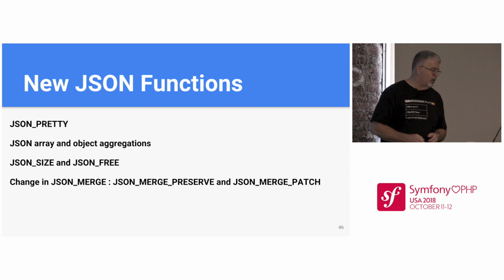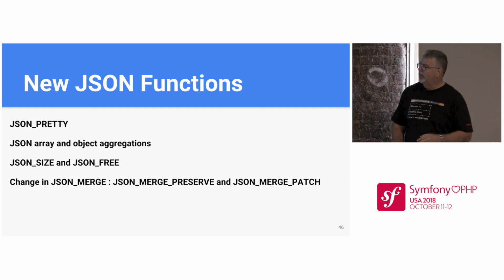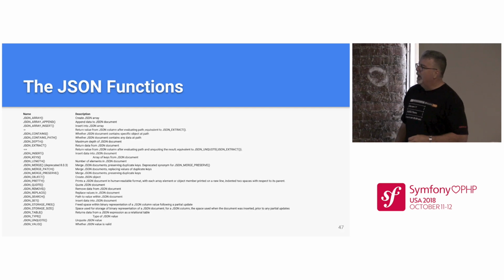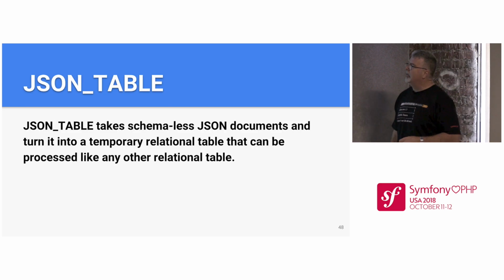Also, we had some changes due to the standard and popular thing with the way we were merging JSON documents. I won't go into too much detail on that. These are a list of the functions out there that we offer. We don't have a course on that.